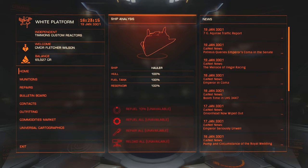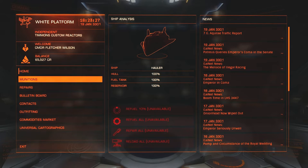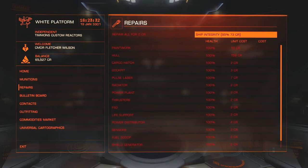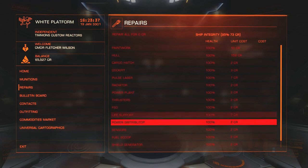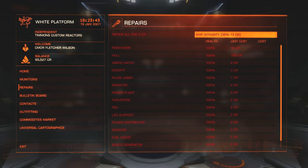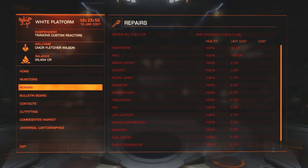And the first thing I want to check out in this episode is that somebody mentioned that repair all doesn't really repair all. Even though it shows hull 100% and it looks like my ship is in perfect order, the word was check repairs. And indeed, there is this thing called ship integrity that's only at 95% and costing 73 credits. So that's a nasty, sneaky thing. Why that wasn't clear and why that isn't covered by repair all, I have no idea. I mean, when I say all, I mean all. But okay, thank you for mentioning that. I forgot the name of the person who mentioned that.